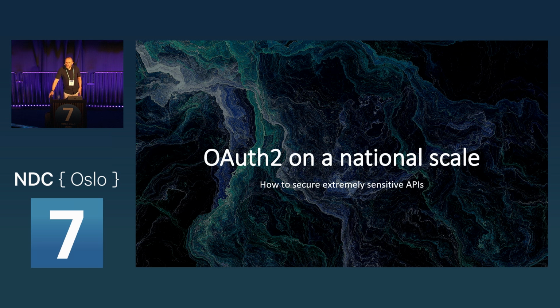So, welcome, and I'm here to talk about a topic that's very close to my heart, about securing these sensitive APIs. How do we share information in a very challenging environment? I've been working for the health sector in Norway for quite a few years now, and we've come a long way, so I got a lot to tell you about.